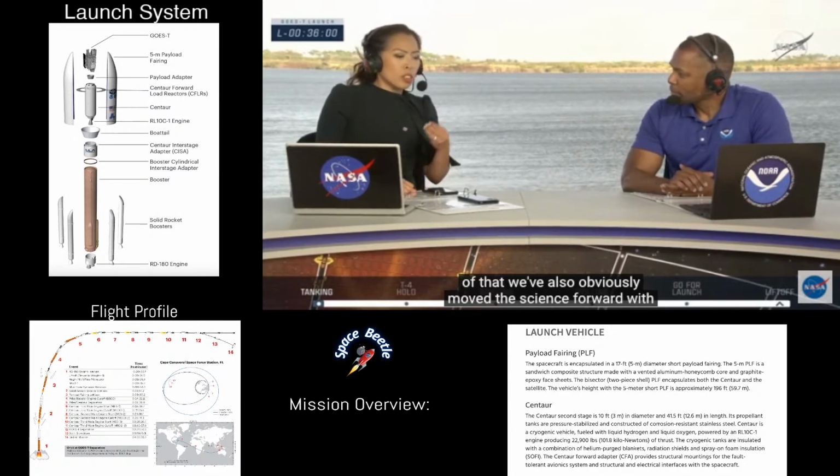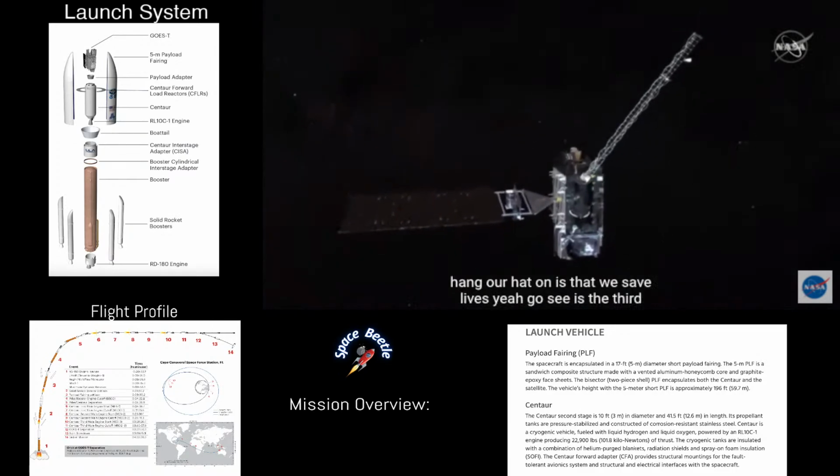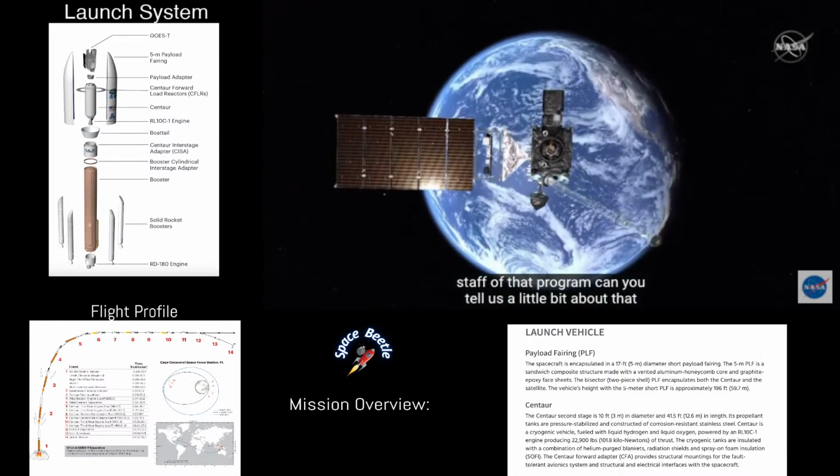Yeah. GOES-T is the third in a series called GOES-R. You know, you're the chief of staff of that program. Can you tell us a little bit about that series? Sure. Within the program, we like to say that not only can we provide you with a big picture, but we can also read the fine print.